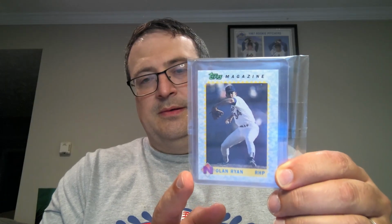So that's an interesting panel there because Will Clark, during his first at bat in the major leagues, hit a home run off of Nolan Ryan. That's a pretty cool feat. And then Bo Jackson, I believe, hit the longest home run off of Nolan Ryan. So he got the best of them there.